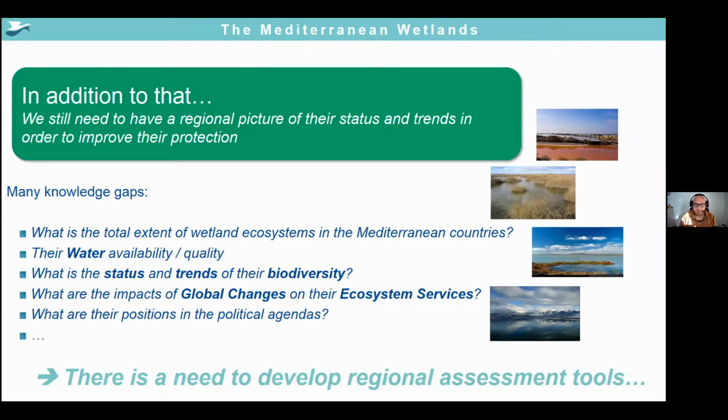And in this context, we still need to have a regional picture of their status and trends, and also to know what the main pressures and threats on these ecosystems are in order to improve their protection and conservation. So we need, for example, to gather more information at this pan-Mediterranean scale on the total extent of these ecosystems, the water quality and quantity that these ecosystems need, the status and threats of their biodiversity, the impact of global changes, including climate change, on their ecosystem services, and how to better take their conservation into consideration in the political agendas. All this information is still needed and required for better management and conservation of these ecosystems at the regional scale.